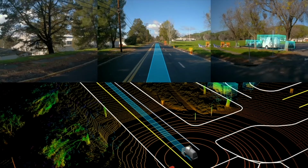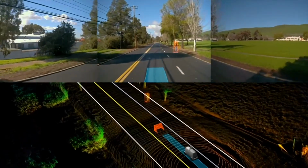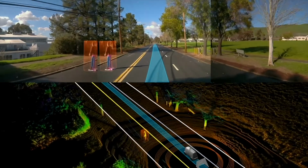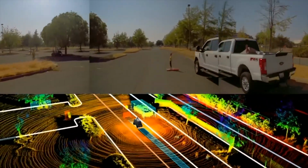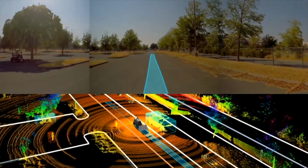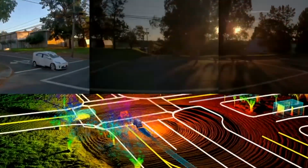Of course, simulation is only useful if it accurately reflects the real world. We use closed course testing to ensure that real-world results match our simulations. In closed course testing, we can enact our synthetic scenes using remote-controlled mannequins and robotic cars, and then compare to the simulation of the exact same scene. This is especially critical for surprise scenarios, such as the ones shown here, because they stress the algorithms, compute, and vehicle platform.